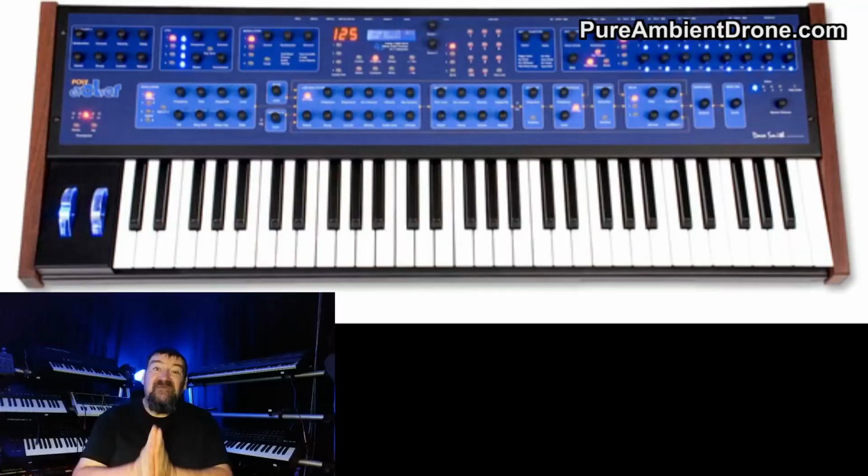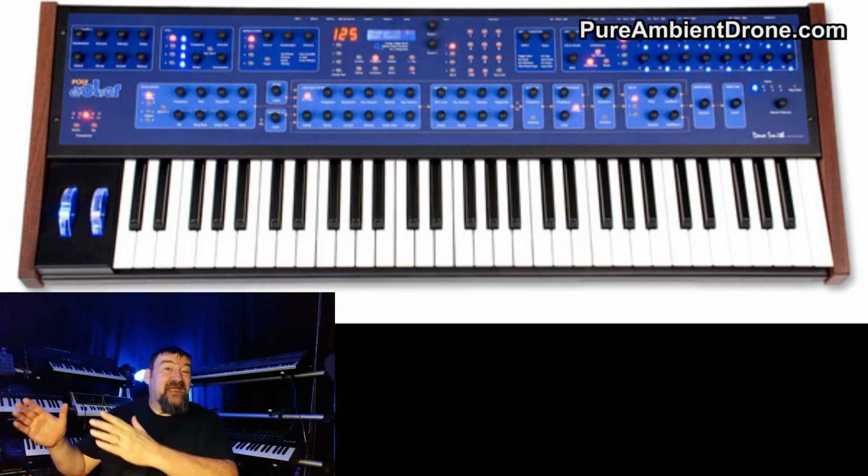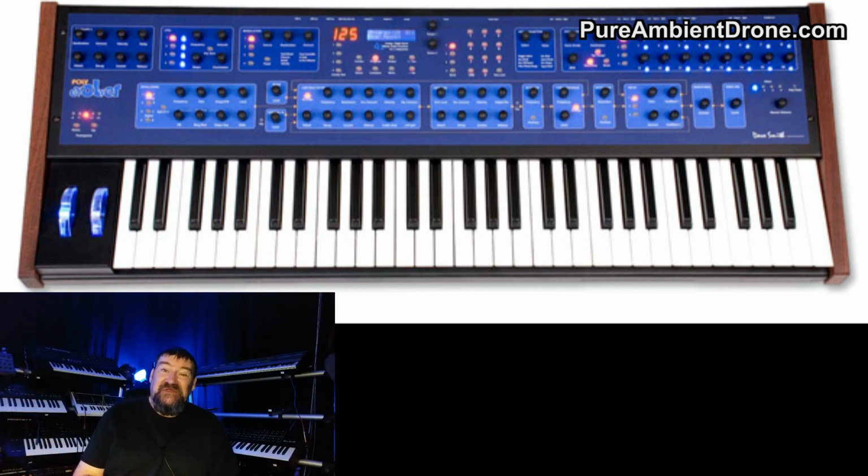Okay, enough of that. Let's talk about what we came here for, and that is the DSI Poly Evolver. I think it's the very best hybrid synthesizer ever made. And I think DSI, which is now known as Sequential, pulled a fast one on people. I think they were trying to make their version of a cloned Korg Mono Poly with a hybrid twist and effects. I think they got the idea from that synthesizer.